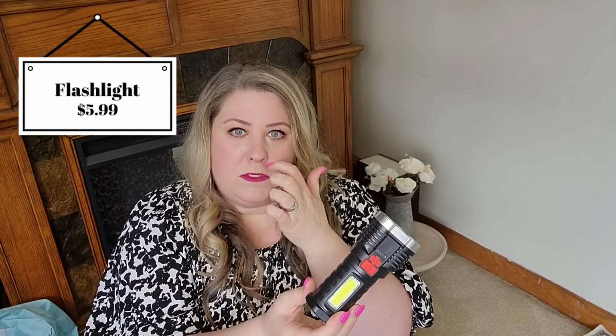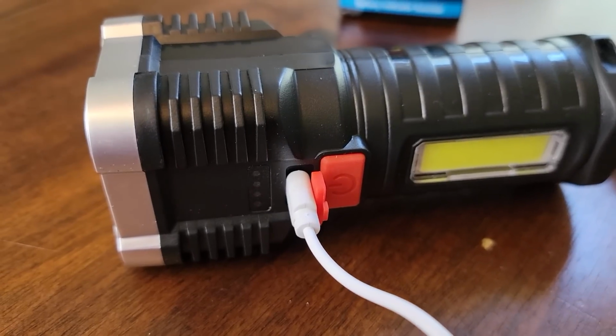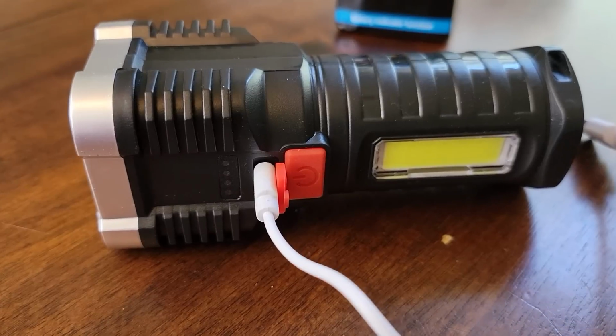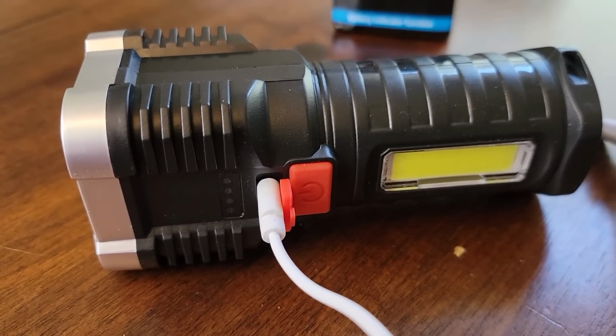So if you do have to worry about power outages in your area, I think a bigger flashlight like this is easier to find if you do happen to lose power and you need some light. The thing that I love about this flashlight is it does not require batteries. It actually has a port right on the front here, and it does come with its own charging cable. So you can just charge it up so that it's ready to go whenever you need it.